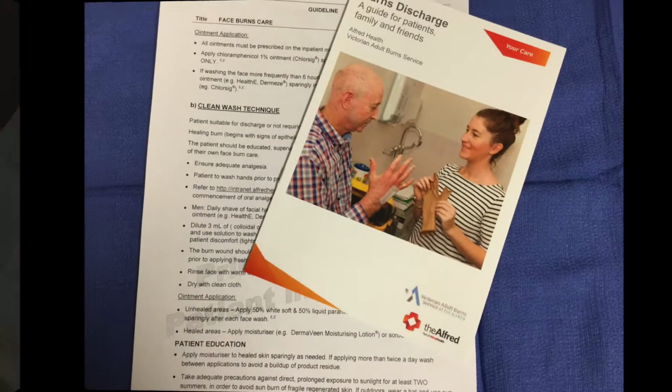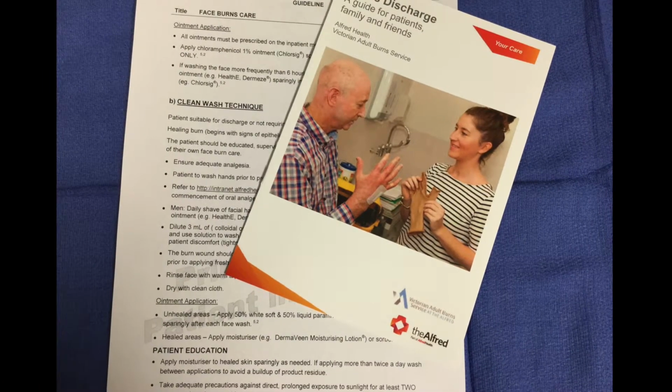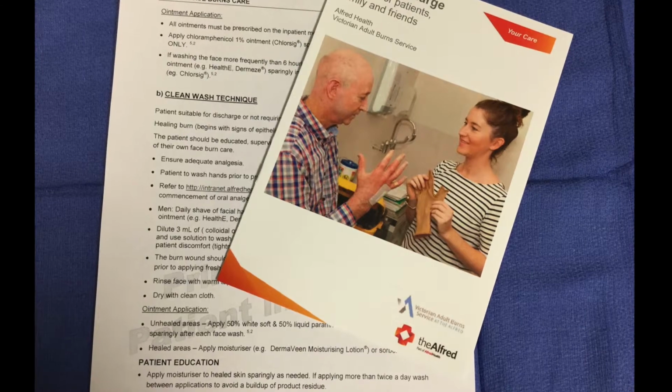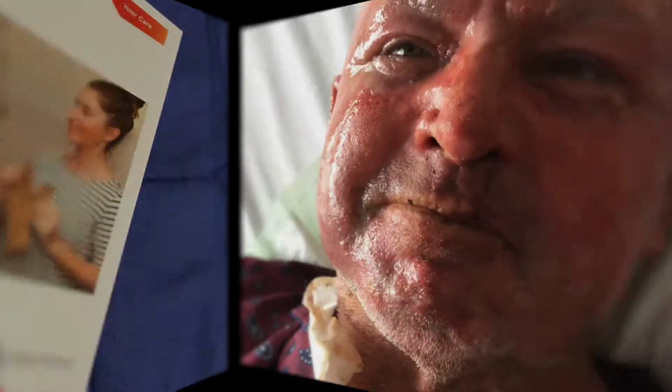with a facial burn injury requires diligent and meticulous care to ensure long-term outcomes are aesthetically and functionally optimal. At the Victorian Adult Burn Service, clients with facial burns are discharged once the team are confident they can manage their own face care. This video refers to the superficial dermal burn injury that we expect to heal within 10 to 14 days.